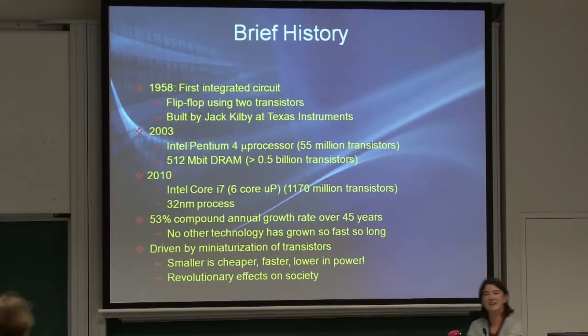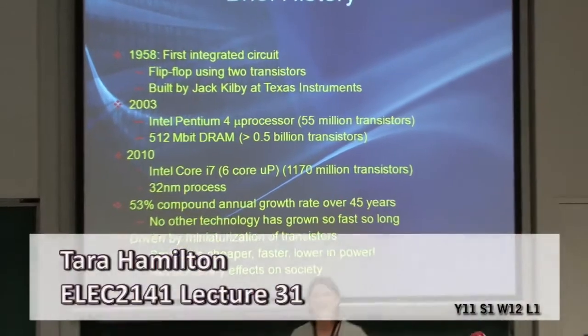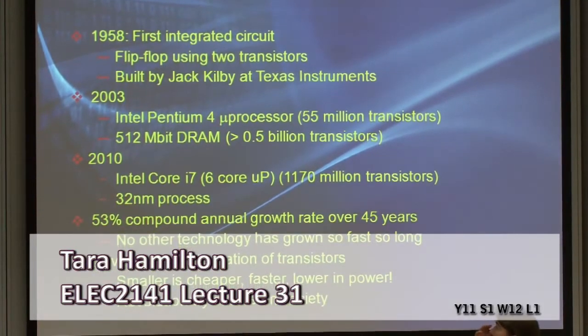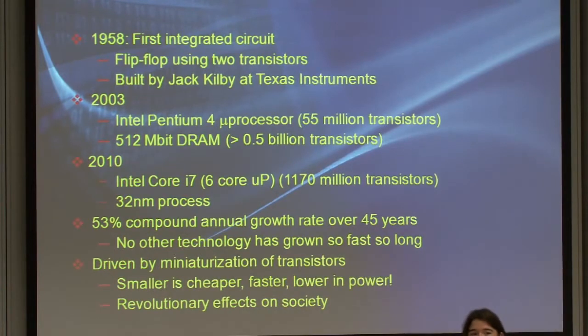So this lecture is about CMOS technology, and we're going to talk about what that is in a little while, but I thought I might give you a bit of a history lesson, how we got to where we are. So there was a guy called Jack, and Jack in the 50s developed the first transistor. And since then, we've gone from big bulky electronics to everything fitting on your mobile phone.